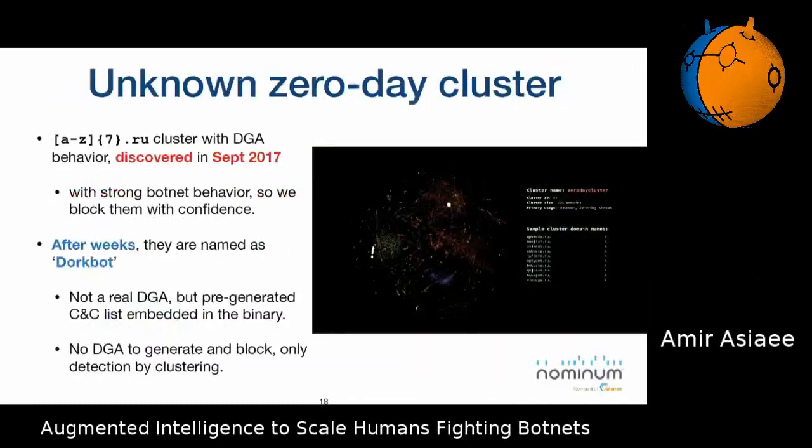Another example is zero-day clusters. It's not a known DGA, and again, it showed the same behavior as the botnets. And weeks after we detected this cluster and we blocked it, security companies announced it and named it as dorkbot. So it's not a real DGA, but pre-generated CNC lists.